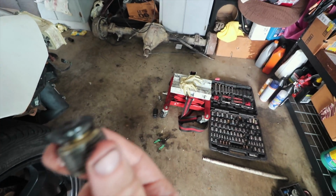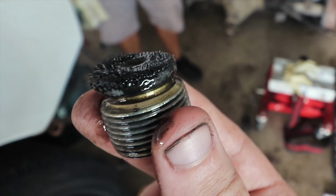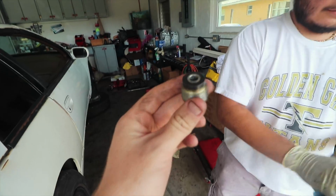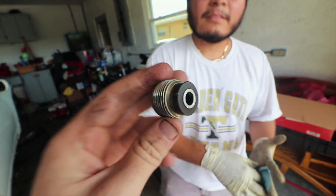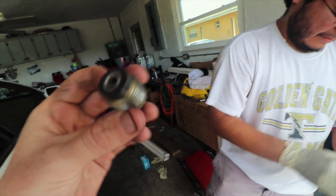look at all the metal shavings from the tranny. I don't know if you guys can focus. There we go. Wow. Someone had a hard time shifting before me. And this is how it's supposed to look. Holy crap. We also don't think anybody's ever changed the transmission fluid. That's what was so bad.